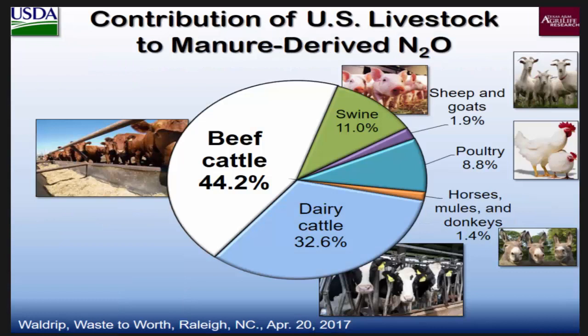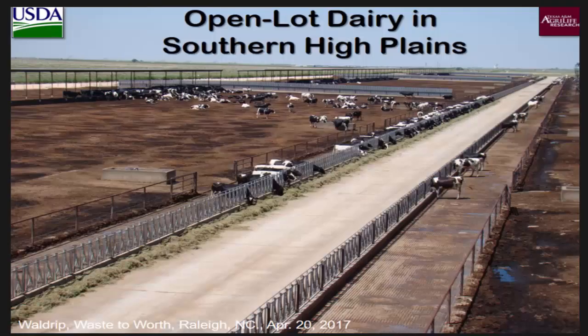So this is what it looks like if you map it out. So we've got our U.S. livestock sectors, and you see that cattle, both beef and dairy, are a major source of nitrous oxide, much more so than any of these other species, even though we may have more poultry and swine.